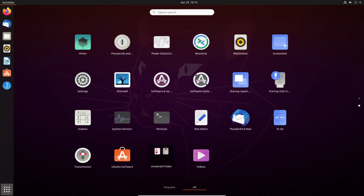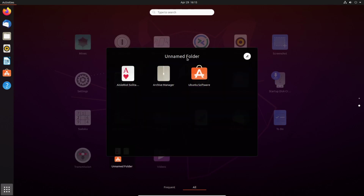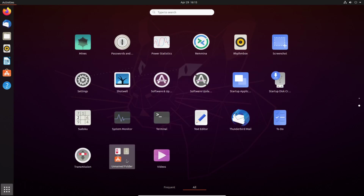Another cool thing that I really like about Ubuntu 20.04 is the folders that you can create yourself. Just like with normal versions of Ubuntu, you cannot necessarily change the organization of the applications on this screen. I really wish you could, but you currently cannot. But yeah, you can create folders, change the name of the folders, and it will sort by the alphabetical order of the name, just like it does with everything up here.